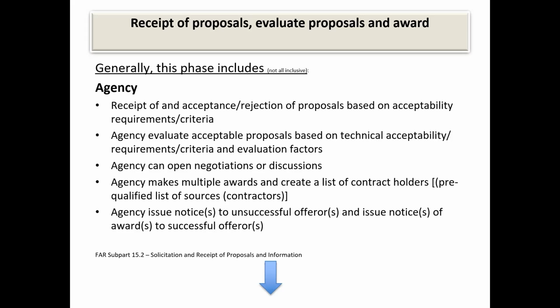Sometimes the agency can open negotiation or discussion, and basically that process allows the agency to negotiate with interested parties, all of the parties that submitted a proposal. If they open negotiation with one, they've got to open negotiation with all parties that submitted a proposal. And so the agency can use that process to get the best value. That process can also allow interested parties to make minor corrections or adjustments to that proposal. And basically, it gives the contracting officer flexibility to get the job done. And so the agency can make multiple awards, and the benefit of that is to get as many contractors on contract as they can. Basically, you have a pre-qualified list of contractors, right?